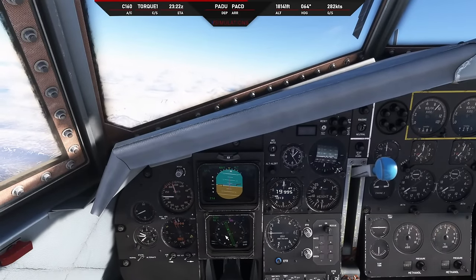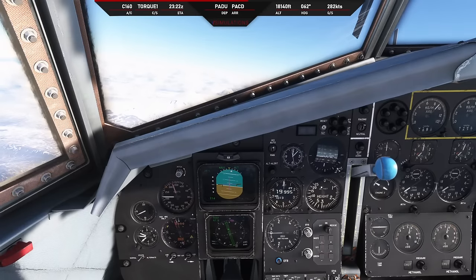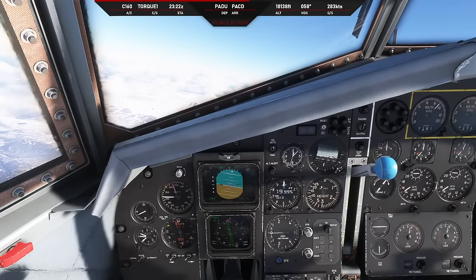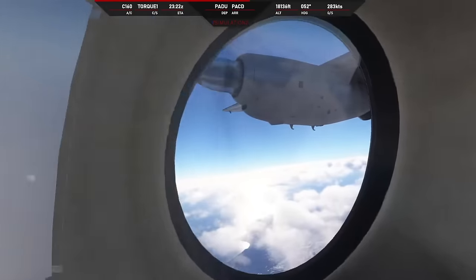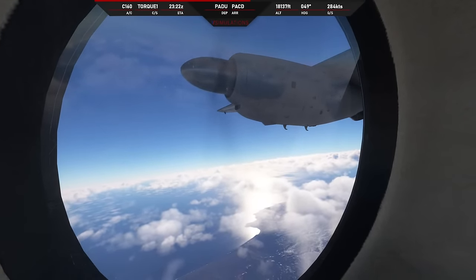Okay, so 35 miles. I tell you what, let's make it 37 miles. We'll start the turn. We are on the radial, 226 inbound, 66 miles to go. Requesting stop climb 170.